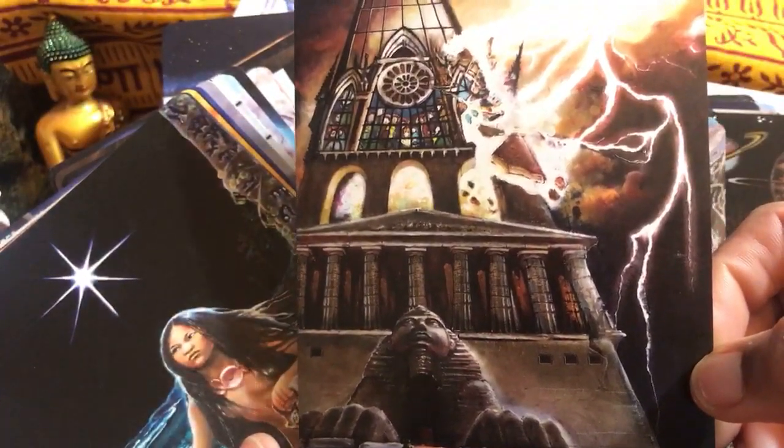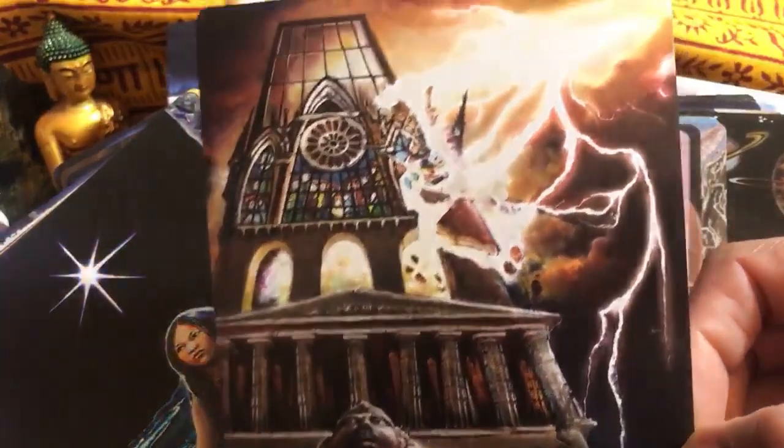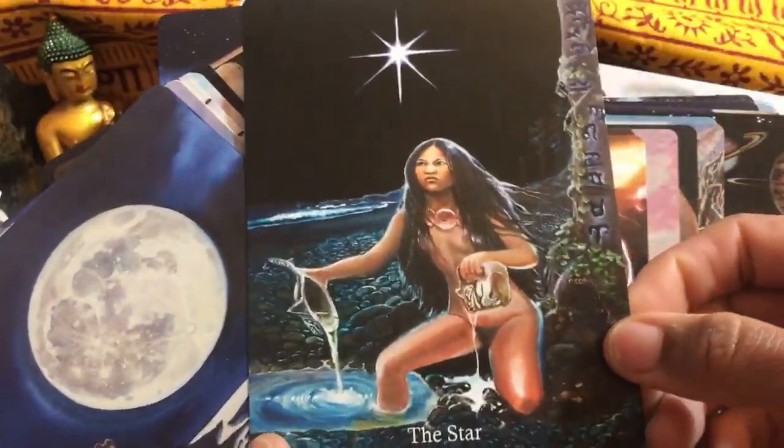Yeah. Ooh. Wow. Charles says that looks like Notre Dame. Wow. I hope Julie's watching this and she sees it. That comment you just made, that is interesting.